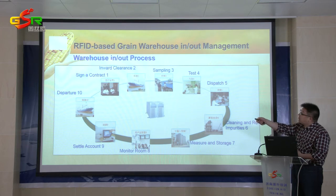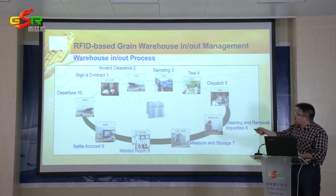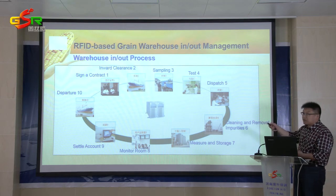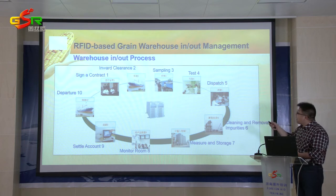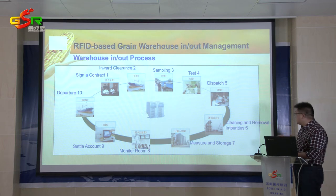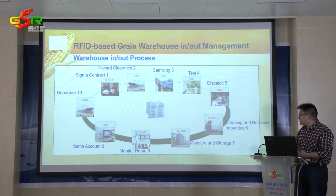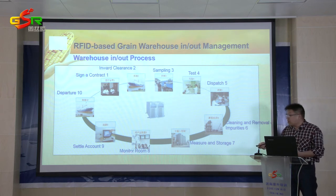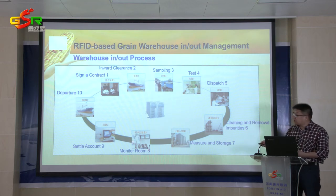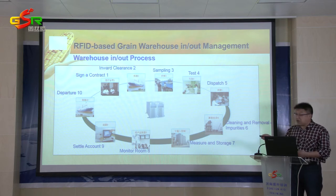This is the warehouse in and out process. Step 1, contract. Step 2, inward clearance. Step 3, sampling. Next step, test. Step 5, dispatch. Next, cleaning and removal of impurities. Step 7, measure and storage. Step 8, monitor room. Step 9, settle account. And the next step is departure.